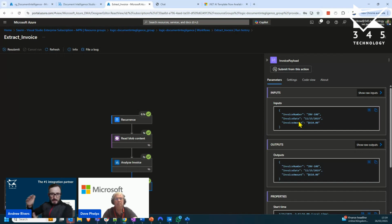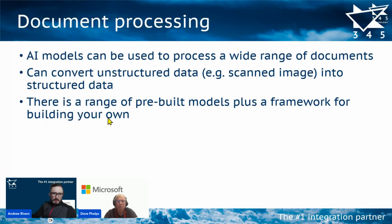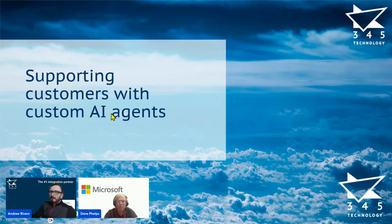So having taken in literally a scanned image of that invoice, we've been able to pull out all the data and make a usable message that we can then use in the rest of our business process. So this is really, really powerful stuff. So that's an example of document processing.